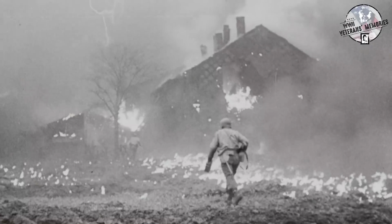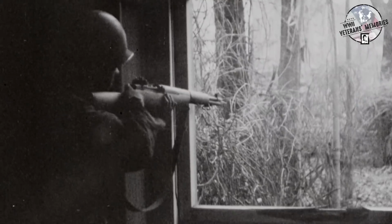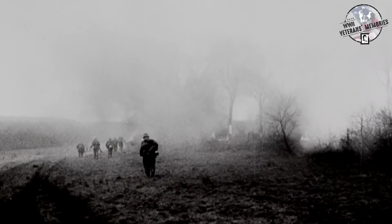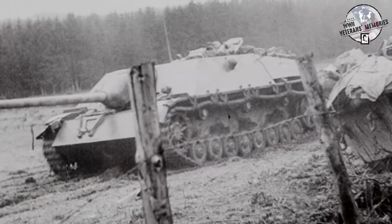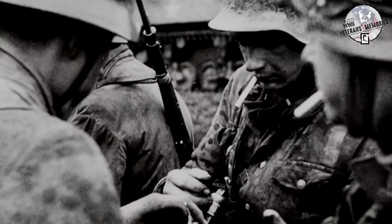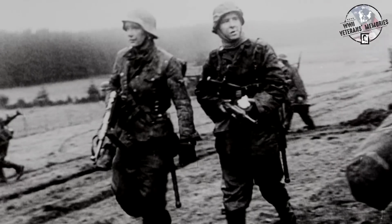For the next 2 days, the heroes of Hosingen would hold the town at all costs, repulsing several German counterattacks and inflicting hundreds of casualties on the enemy troops. However, outnumbered in men and equipment, the city of Hosingen eventually became surrounded by the Germans and finally collapsed on December 18, 1944.